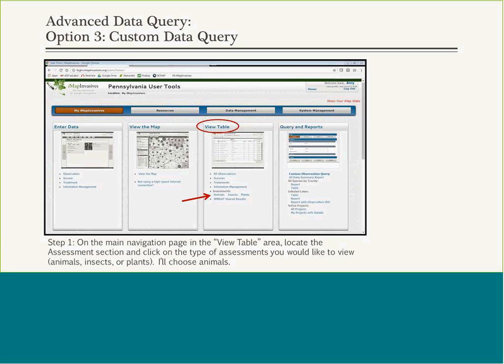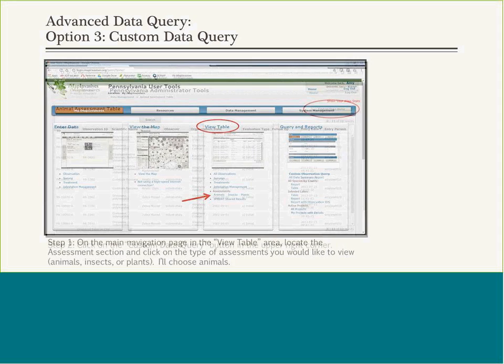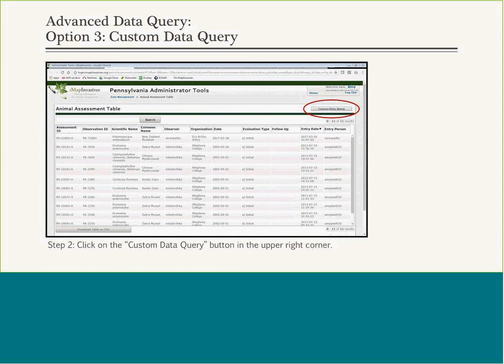So that you can look for our assessment record. If you go out to the main page and say View Table, before you click on View Table, you'll notice just below that there's a section for all the different data types. And so you can click right on animal assessments from the main page, if you see where my arrow is pointing. If you clicked on that, it brings up a table of all of the animal assessments that we currently have logged into the system.